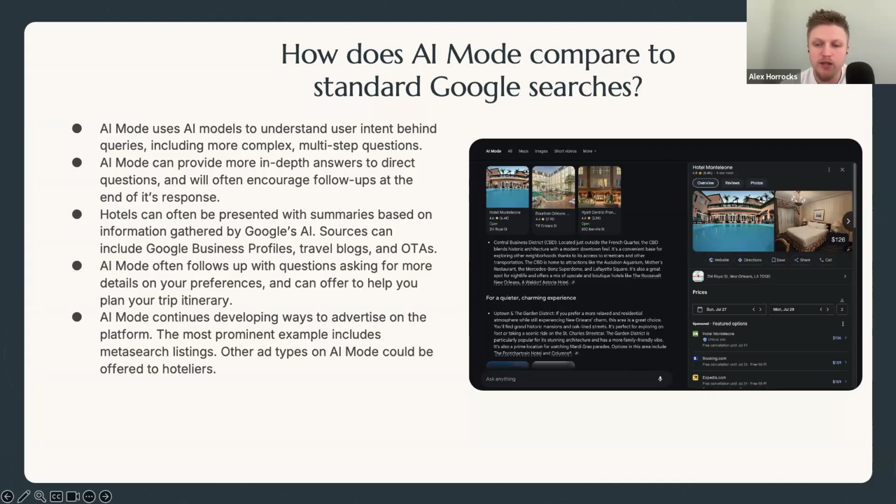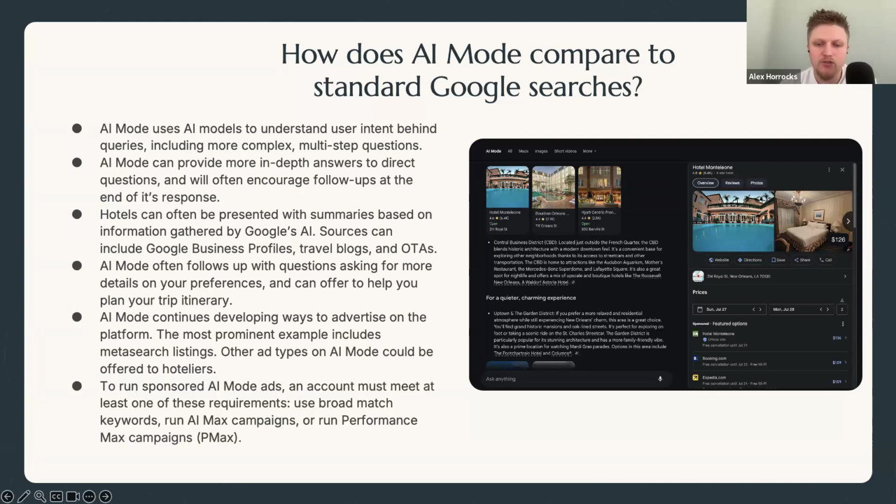And it continues to develop ways to advertise on the platform. The most prominent examples that we have for hoteliers right now include meta search listings. Other ad types are available on AI mode that could be offered to hoteliers, but right now we only know that this is currently offered on the platform. And in order to actually run AI mode ads, this is separate from meta search altogether, you need to have a current Google Ads account that has at least one of these requirements, which is using broad match keywords. It needs to be running AI Max campaigns or Performance Max campaigns.